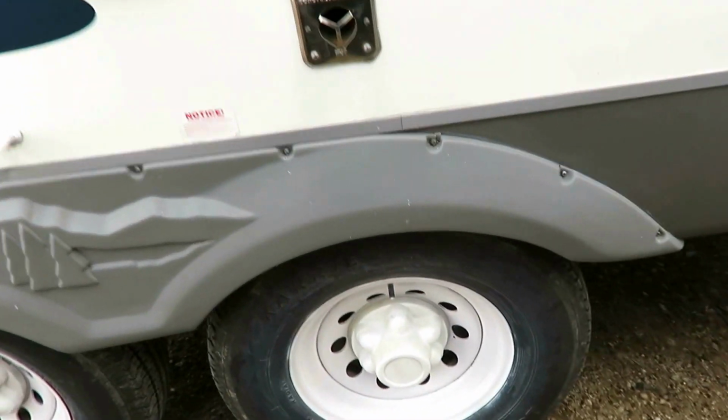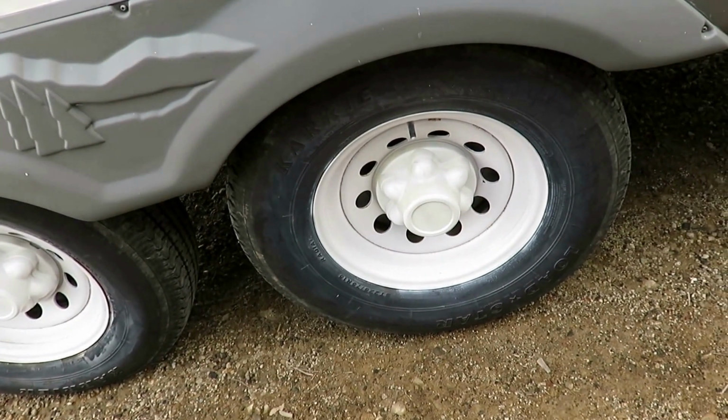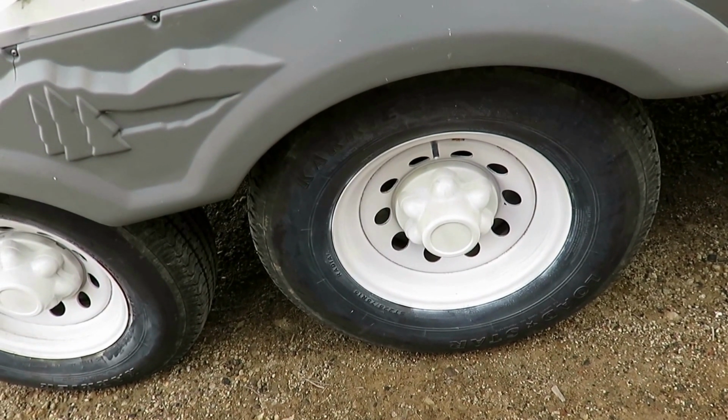Tires look good. Just like the sidewalls, no signs of dry rotting. I mean, I could even see where they had actually touched up the paint on the tires. It's just a normal white steel rim, but, well, painted white steel rim. But they didn't let it get rusty and look awful.